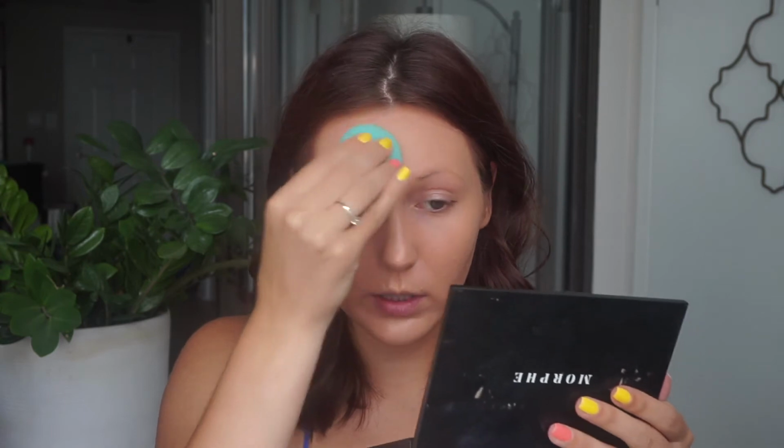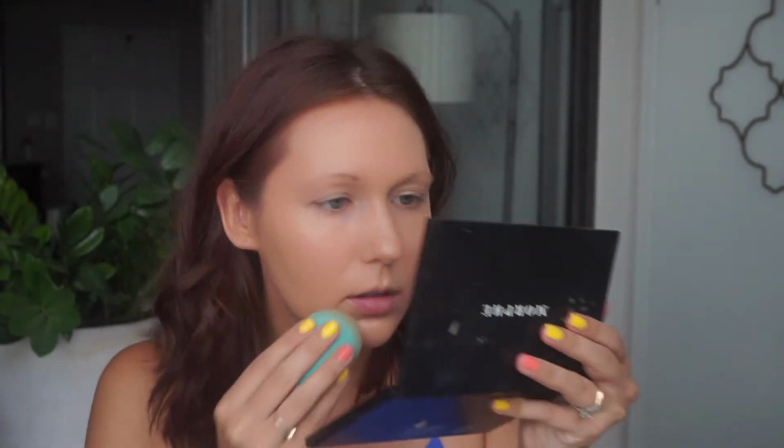It feels really good. Like, I don't feel heavy at all. It feels really nice. But wow, is that dewy. That is not a semi-matte finish. It's emphasizing my texture like crazy. I'm gonna get in a little bit closer. Do you guys see just everything? Pores are out. Oh my.